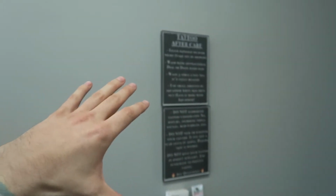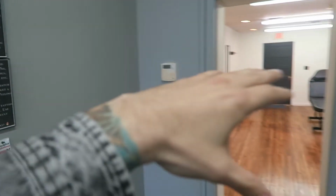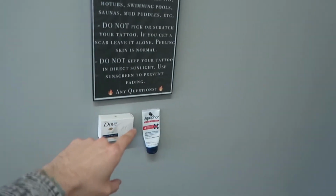Here are my aftercare instructions. I just put them on the wall. When I get done with the tattoo, I actually bring the people into here and I go over all the aftercare and products you should use for your tattoo.